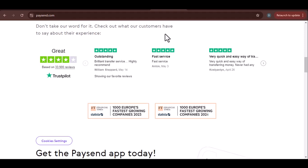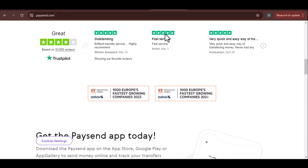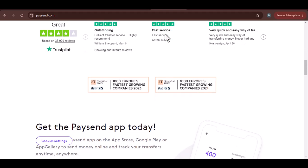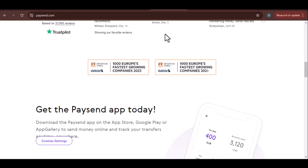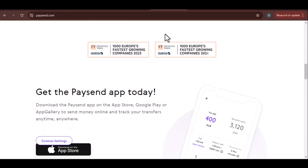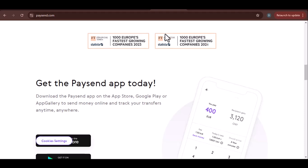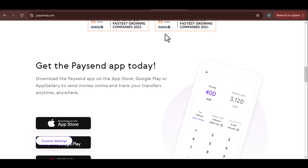Explaining the verification process. If Paysend does require ID verification, the process is usually pretty straightforward. You'll likely be asked to provide a photo of your ID, such as a passport or driver's license. In some cases, you may also need to provide proof of address. Once you've submitted your documents, Paysend will review them to verify your identity. This process can take a few minutes or a few days, depending on the volume of applications.